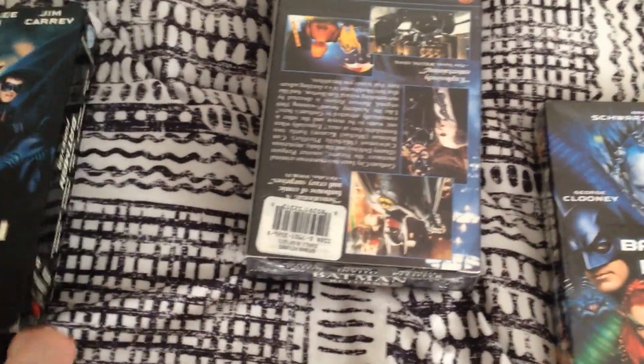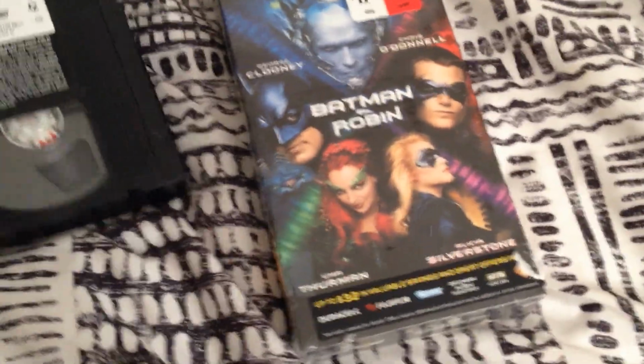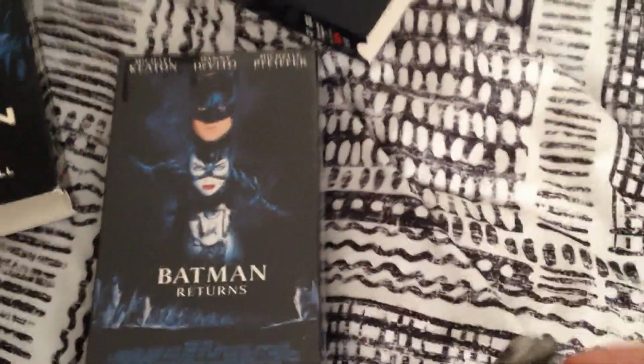Batman Forever. As you can see, it's already been opened. Batman Returns is the one that will need to be opened, and the original Batman needs to be rewound. So let's get started on Batman Returns.